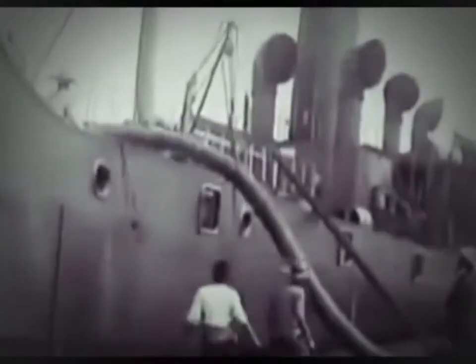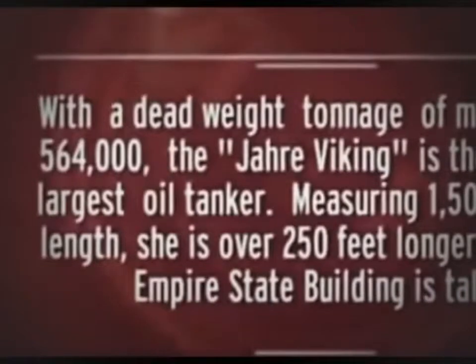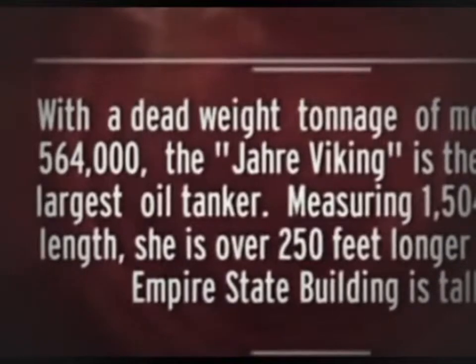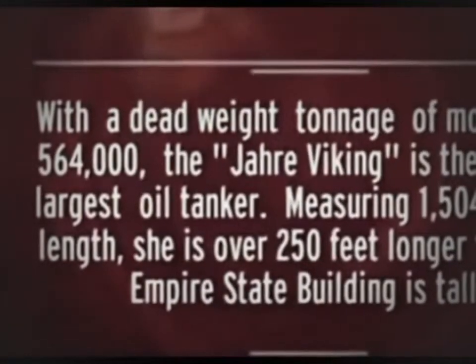The British Harrier exemplifies the efficiency of the modern oil tanker. But achieving this level of efficiency took the industry over 100 years and 2 world wars. With a deadweight tonnage of more than 564,000, the Yari Viking is the world's largest oil tanker. Measuring 1,504 feet in length, she is over 250 feet longer than the Empire State Building is tall. Oil tankers will return on Modern Marvels.